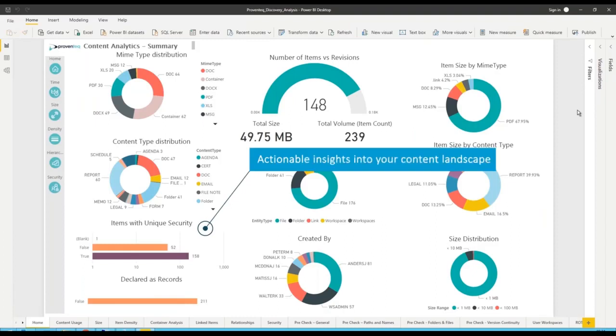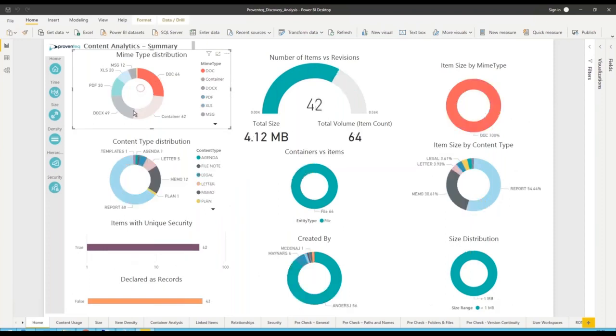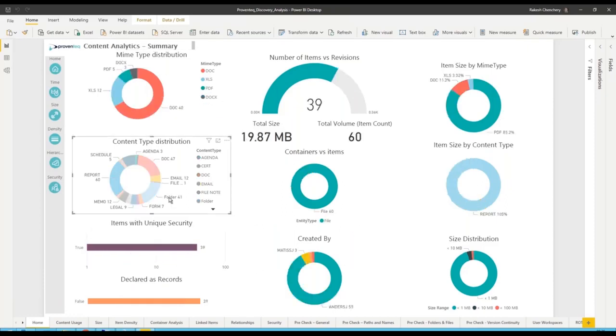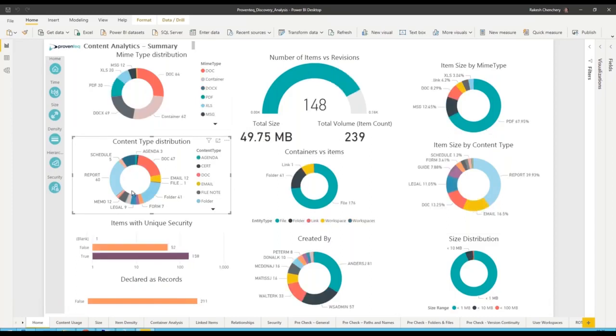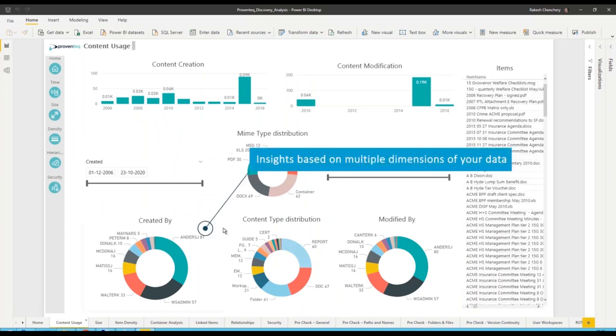The Power BI screens then go into every aspect of the data to give you actionable insights. You can see the different extensions, the different classes. Like here, there are a lot of report documents. Also on the right-hand side, a size distribution, which type of content is taking a majority of the size. You can look at data from different dimensions.